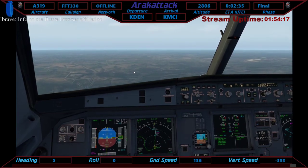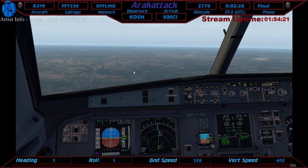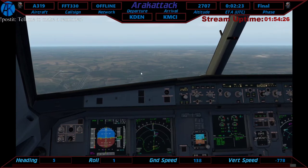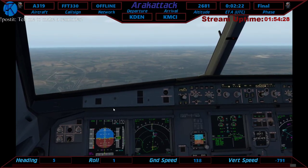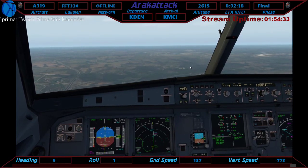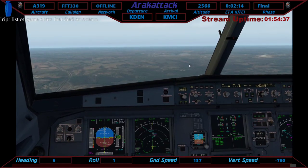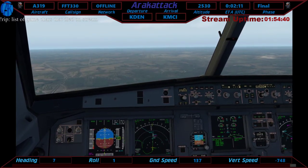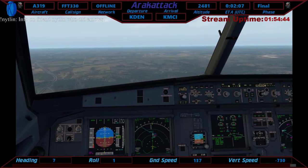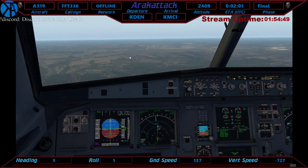All right, we are captured on the glide slope. And it's just going to bring us in on the localizer. At least I hope it is. Landing lights, check all. Okay. That's all good. And we are ready for the landing.